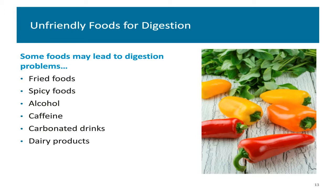Alcohol. According to Health.com's article, The Best and Worst Foods for Digestion, alcohol can relax the esophageal sphincter, leading to heartburn. It can also cause inflammation in the lining of the stomach and prevent the absorption of nutrients. Caffeine. Caffeine may speed up digestion too much and make things move through your digestive system quickly, leading to diarrhea. It can also be a trigger for people with frequent heartburn or GERD, according to the NIDDK.